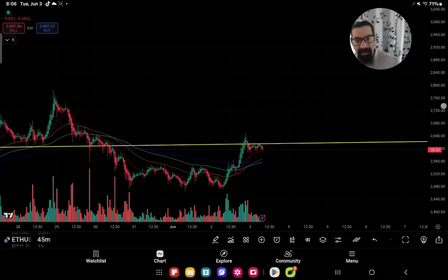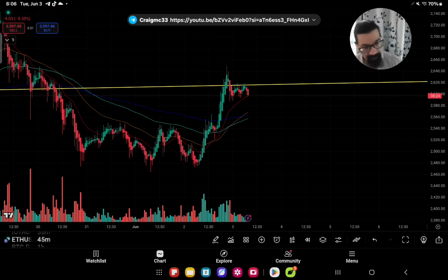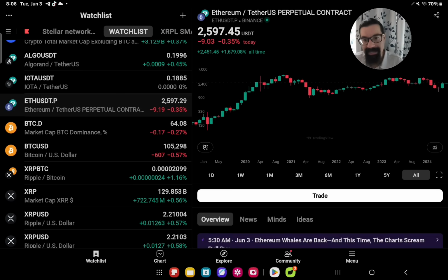Now, this is where we should be nervous a little bit. Do we come down now? This is where, if it's going to come down, this would be the great spot for it to come down. This would be the area. So, if you're asking me, I would stay liquid. I would stay liquid here until we get some sign one way or the other, because that's what I'm seeing this morning.